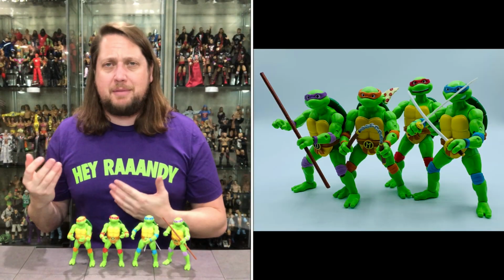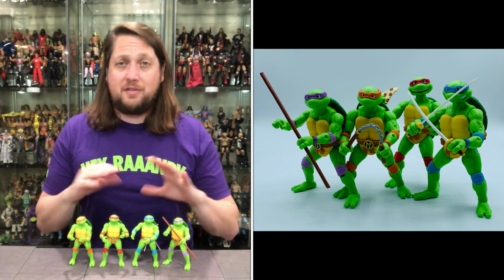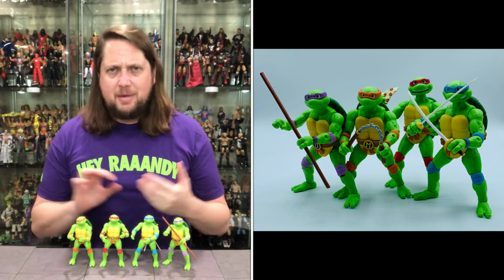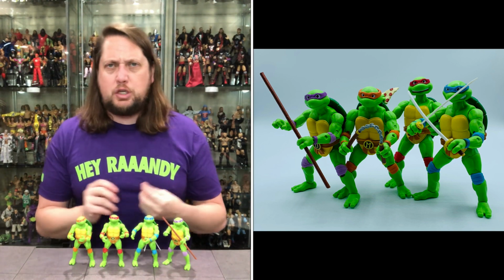All right, we got all the turtles here together lined up, and actually from looking at the camera here and seeing what I'm seeing, this looks okay. This is a perfect desk display. Not big, not super expensive, cheaper priced. This is something great for your desk at work or something along those lines. Or if you're a maniac like me, if you're justifying it to yourself that these are the advertising Teenage Mutant Ninja Turtles, you can go that route as well. But I think they look okay as a whole, as a unit.